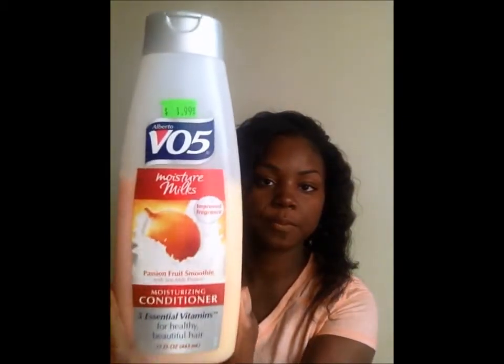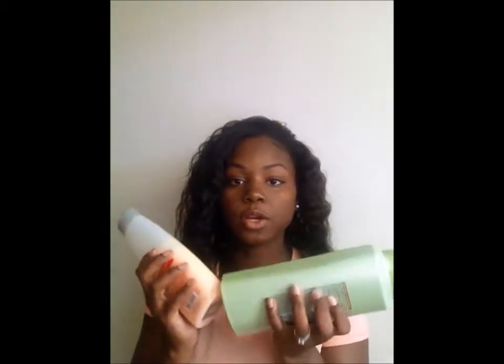And I do not just use that conditioner on my hair. I usually like to mix it with this VO5 Moisture Milk conditioner. And these two together work miracles. These two conditioners mixed together are really, really moisturizing for my hair, especially if I am post 7 to 8 weeks past my relaxer. If I'm that far along, I like to use those two together.